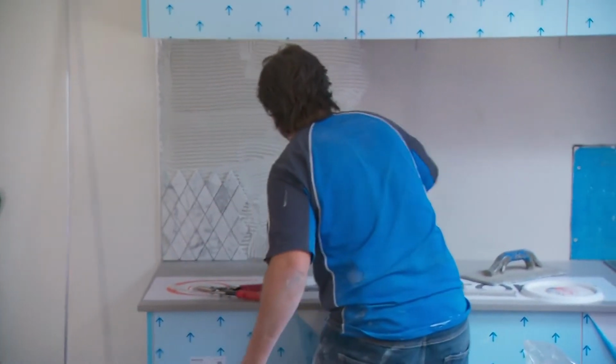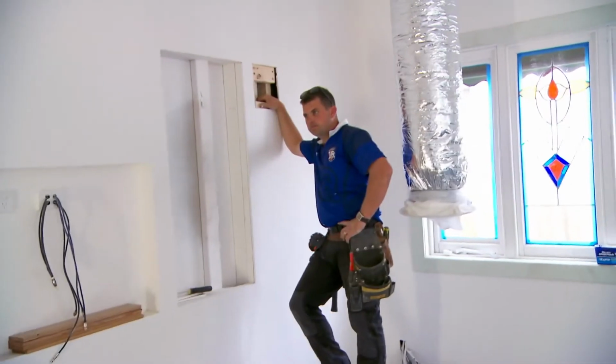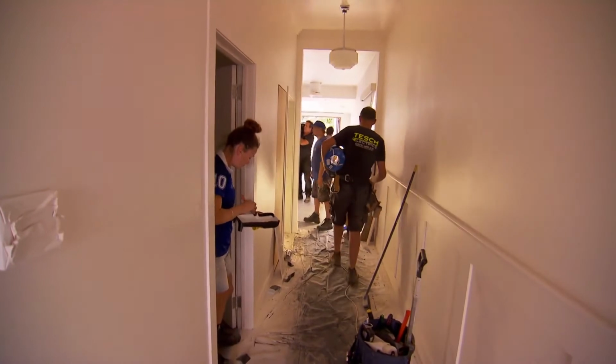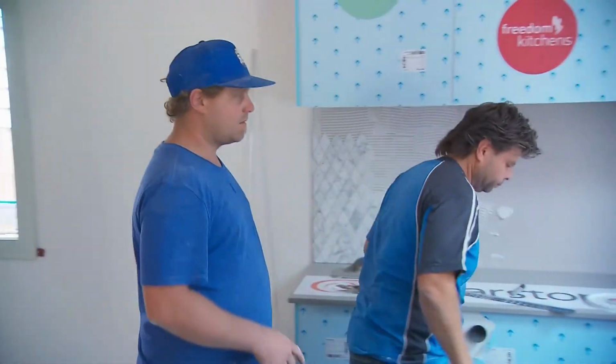What's he want? Does Jess want the marble diamonds in the laundry splashback? Jess? Yeah? What tiles do you want in the splashback? Babe, I've already told you which tiles. They're the same. All right, mate, we're doing the same marble tiles, Fabs. So, to save time, Aiden offers to cut them for him.